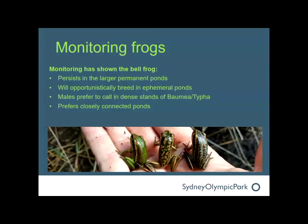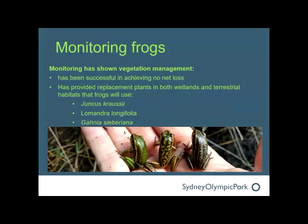The males are using the planted vegetation in the wetlands, replacing the typha. So a lot of those dots you saw in the previous slide are where juncus used to be, and we've replaced it with native species. The frog also prefers closely connected ponds, nothing greater than 50 metres.